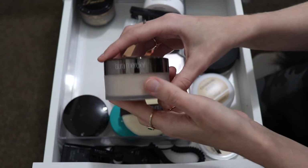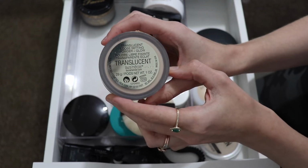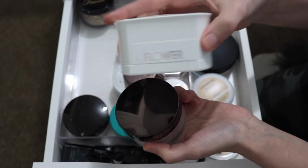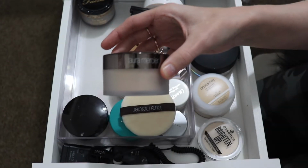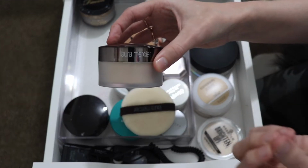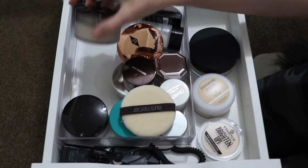Next thing I have is this Laura Mercier translucent glow powder. I really do like this. The thing I like about this versus the Flower Beauty one is it's a lot more thinly milled, I think, and the shimmers are micro shimmers. So I wouldn't necessarily use this to set under my eyes, but to put it all over the face, it gives a really nice glow.